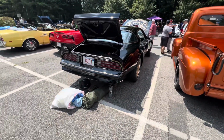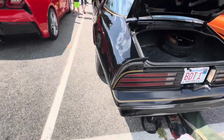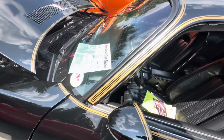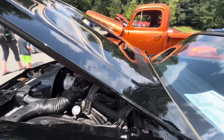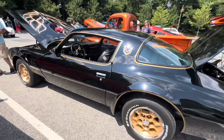Now, this one's pretty neat. I'm trying to remember, this is the one we shot at Endicott two years ago. So I think this is the '76. If it is the '76 with a 4-speed, I think this is the one we shot at Endicott. This is a 455 '76, right? Yep, '76. So this is the big motor. This would be the last version before they would transition into the Bandit cars.